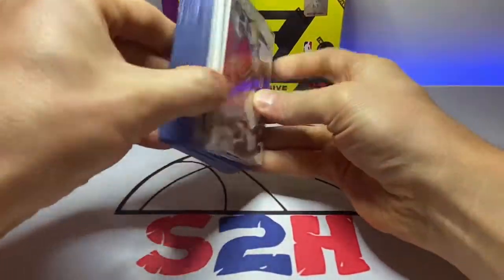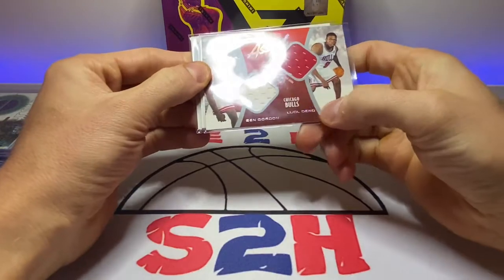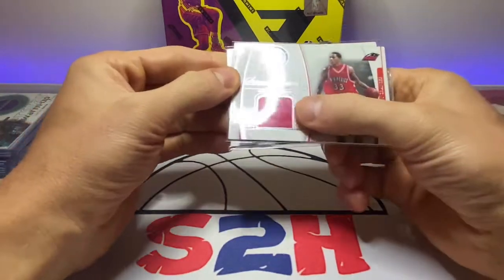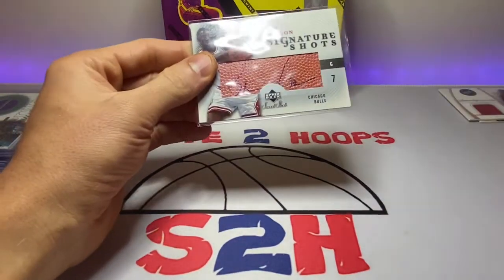So these are just some random cards that I was able to pick up from there. It's nothing too amazing. We got some Ben Gordon and Luol Deng game used patches, some relic cards there. This Danny Granger Saturday Swatches game used also. A little what could have been.